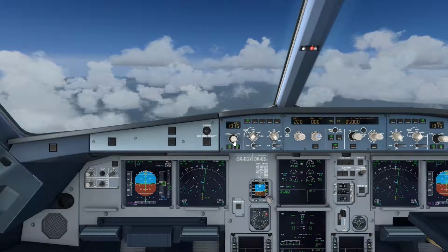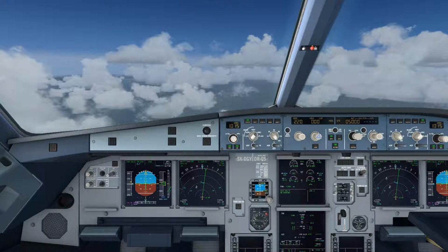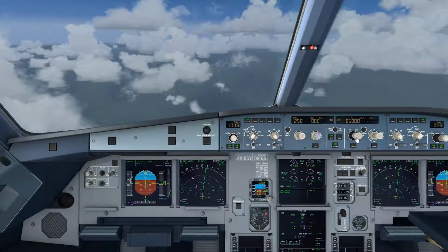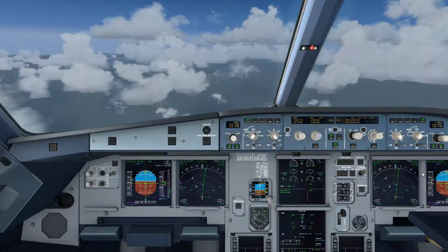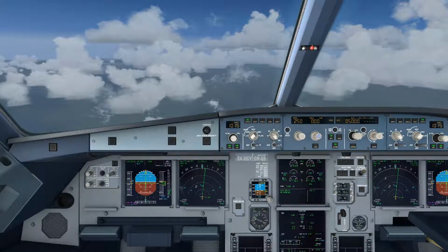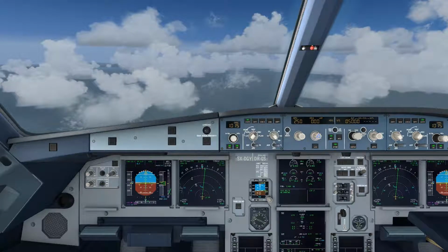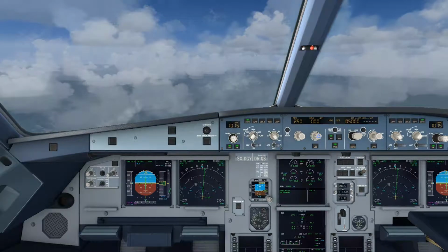Aegean 211, speed 250 knots. Aegean speed 250 knots. LL 1725, speed now 250 knots. Speed 250 knots, 1725. 1015 set. LL 1725, turn right heading 360, passing 7,000. Heading 360, 1725.